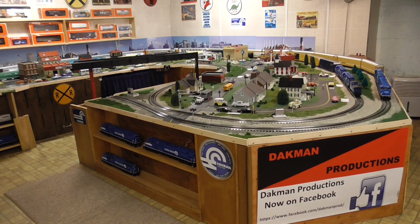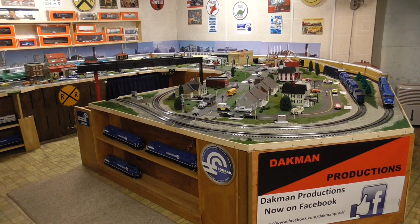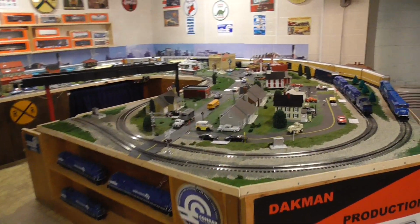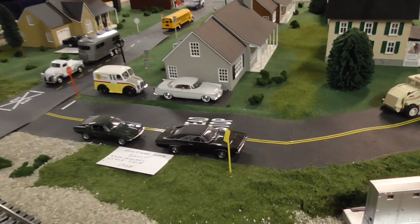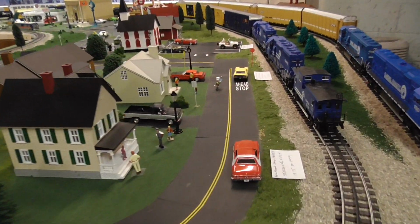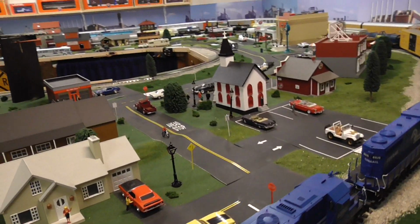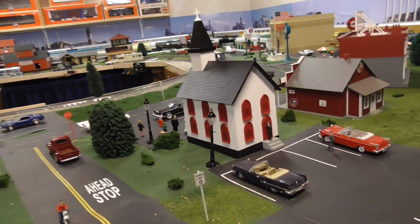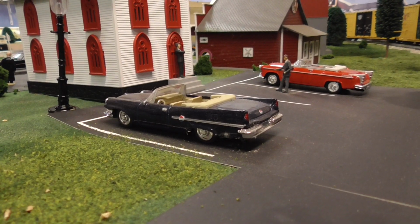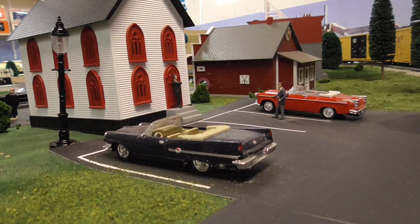On Conahey Rail, we'll be doing something a little bit different here. We'll actually be taking a closer look at the layout. Actually, we'll be taking one of these little cars right around the layout. I'm trying to come up with different ideas, and this is one of them. I thought, how neat would it be if I took the camera for a ride, and ride in style, and take this 1958 Chrysler 300C out for a ride.